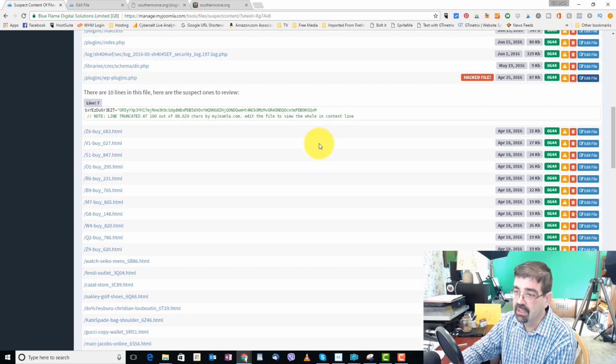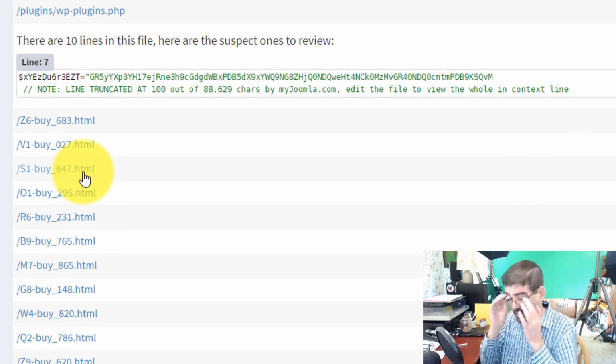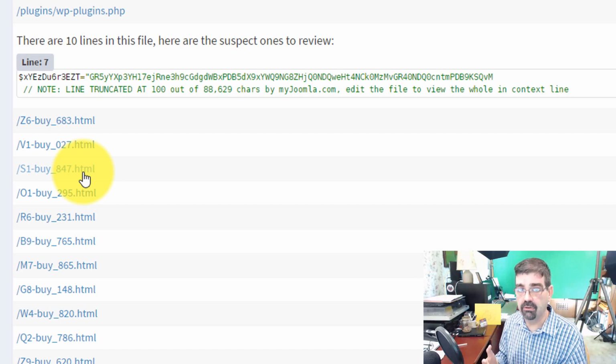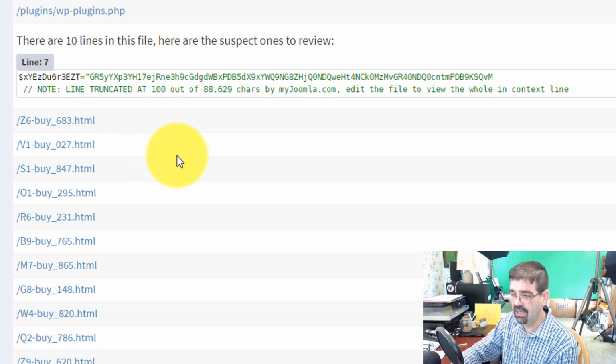Now again, this .html, you might have .html pages in the folder for your Joomla site. I have at least one site that has those just because I'm converting them over to my Joomla site, and so I'm leaving them there so they're not broken links. But let me tell you, all of these HTML files, and there are thousands of them on this hacked site, they're all bogus. They're not supposed to be there.